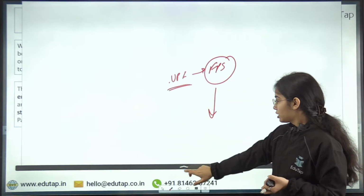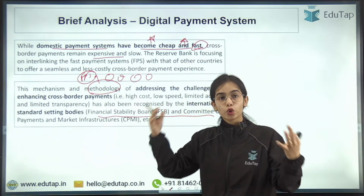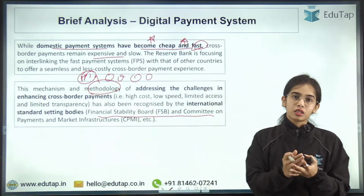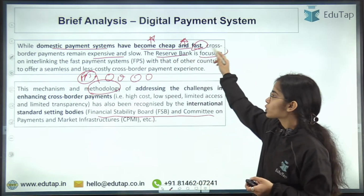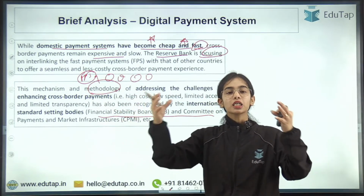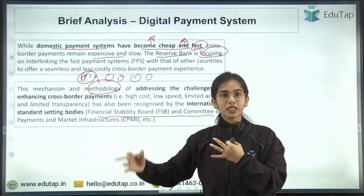Okay. Now, this mechanism of connecting fast payment systems is required so that at the global level also, transactions can become faster, more secure and less costly. So this is the idea. Reserve Bank is focusing on interlinking the fast payment system of our country with the fast payment systems of other countries, so that transactions between India and other countries can become smoother and faster.